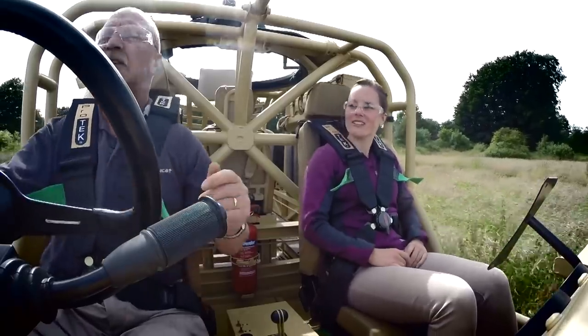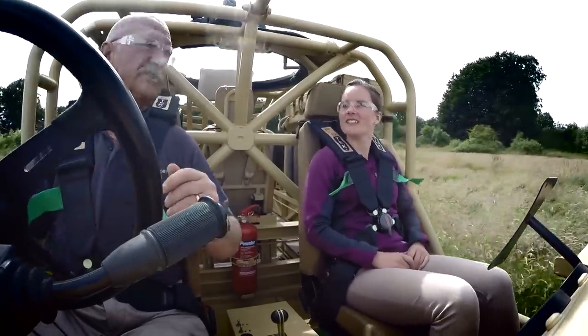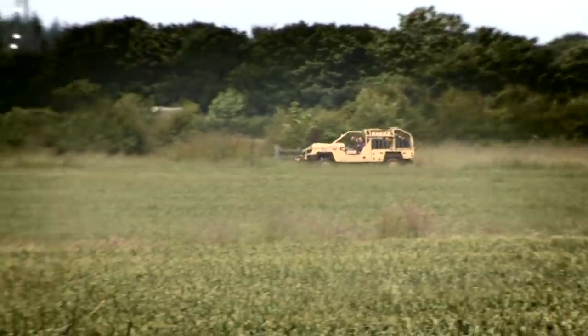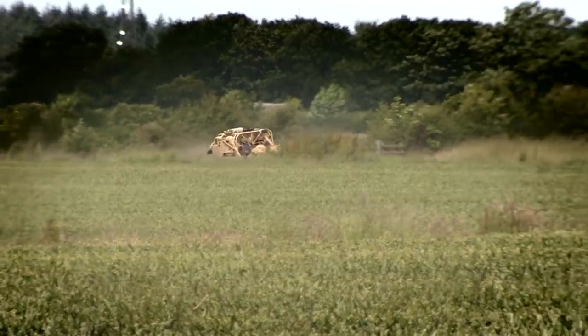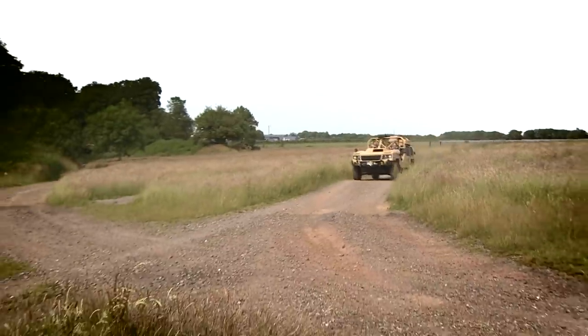It's hard work for the vehicle. We'll almost test it to destruction at times, driving faster than you normally would do. And then with the MOD, we'll then give a recommendation on the sort of speed you should be driving at.